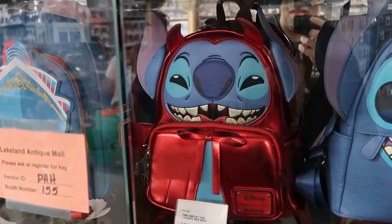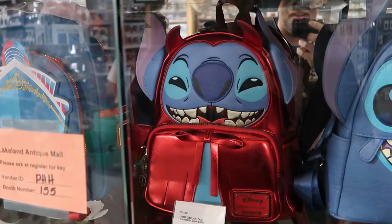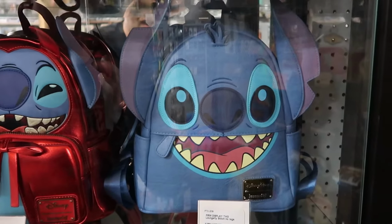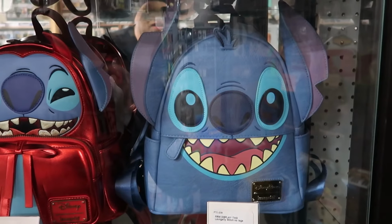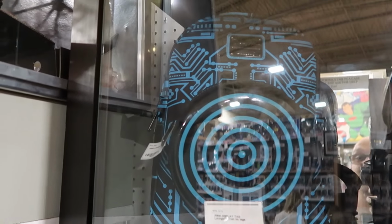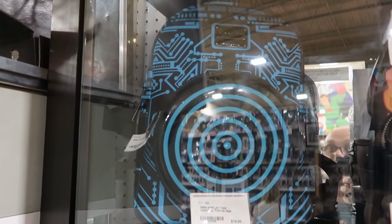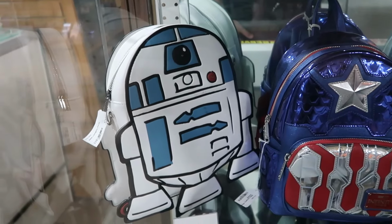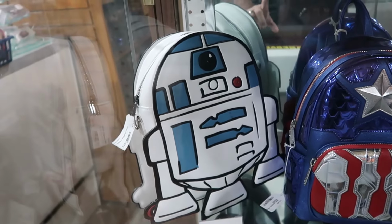This one here is of Stitch. He's actually in his Halloween costume. And here's another Stitch Loungefly. This one is still sold at the Walt Disney World theme parks, a really good size. The simulated leather though is premium quality. And then right up ahead from over at Disney's Magic Kingdom, they do also have the Loungefly for one of the newest attractions, Tron. A couple other Loungefly bags that I do want to show you from Star Wars.